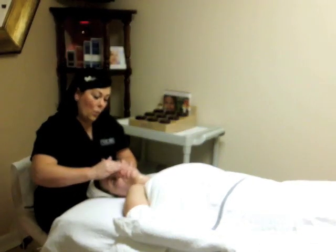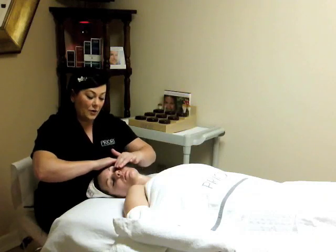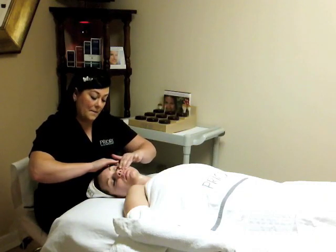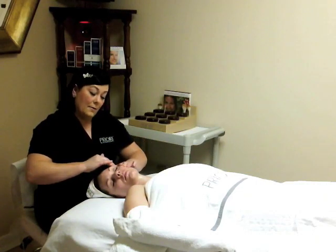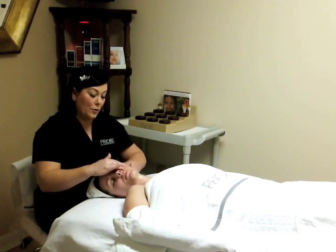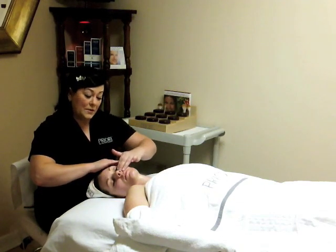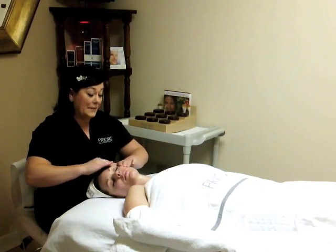I want to see the whites of fingers when I'm watching girls performing this massage. You can tell it's obviously a lot firmer than we would normally apply. However, I totally appreciate that if you've got broken capillaries, thread veins or redness, you wouldn't want to apply as much pressure in this particular area.